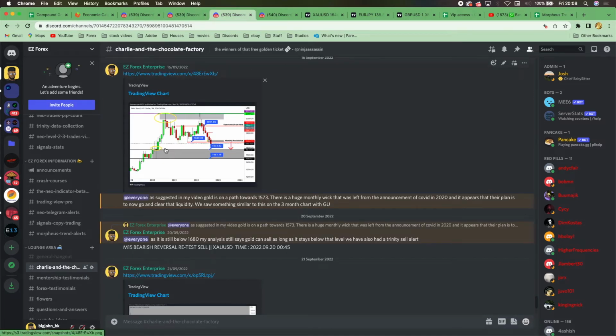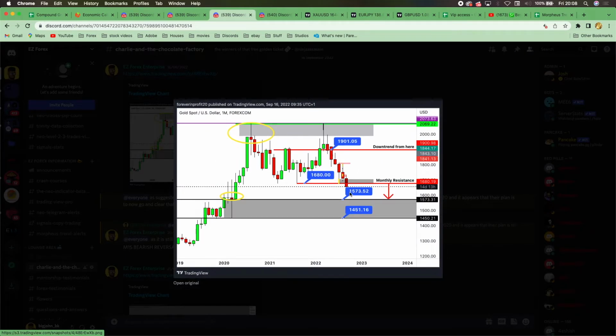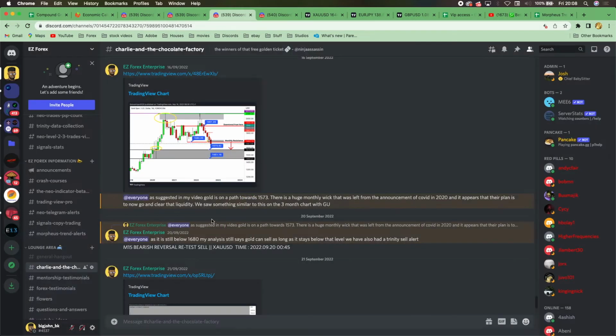You can see here on the 16th of September, I actually gave out the analysis on this trade, and you can see that I was telling people that, look, the market's gone below there. We're expecting the market to go back towards this level and go back down because, of course, it had finally broke through 1680. I had actually told them the reason for this is because we expect it to go to 1573. When we look over towards what happened in 2020, we had a massive impulsive buyback up, which left a bearish liquidity on the downside.